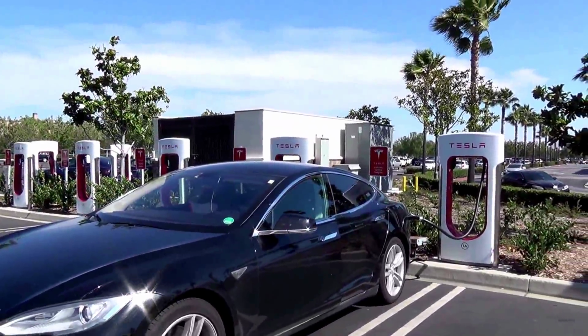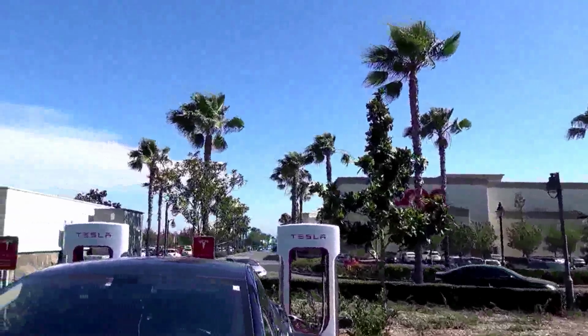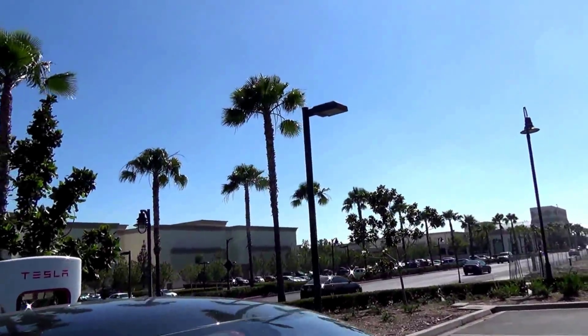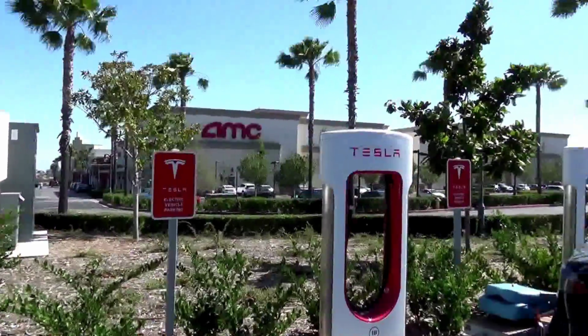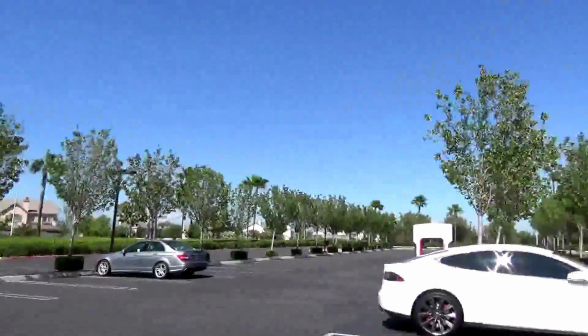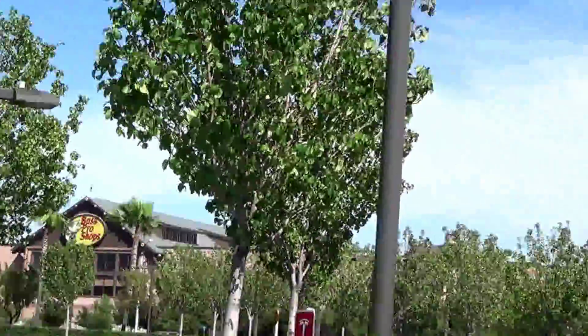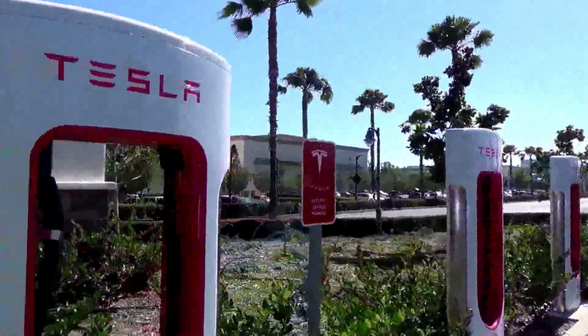We're at Rancho Cucamonga Supercharger. It is in the parking lot of the mall where they have AMC Theater, plenty of restaurants and shopping. This mall is huge to keep you occupied for quite a while. Across the street somewhere is a Bass Pro Shop. Keep the gentlemen busy for a while, the women are wasting all your money at the mall.